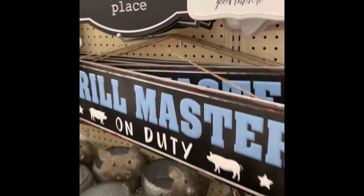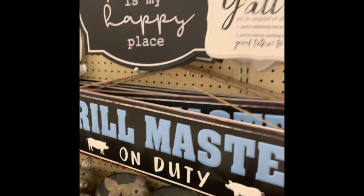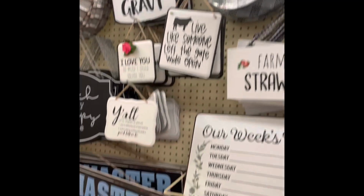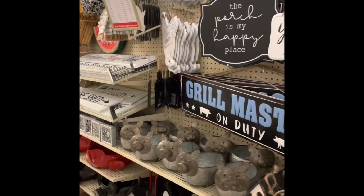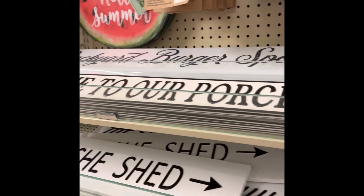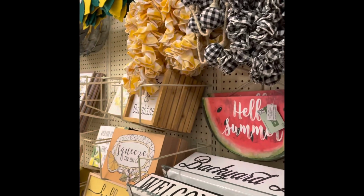I was looking for a sign like this one that said groceries on it for my pantry, but I haven't seen it, so I'm not sure where people are buying them. I saw it on somebody's feed on Instagram. That's cute, that she shed. Backyard burger spot.